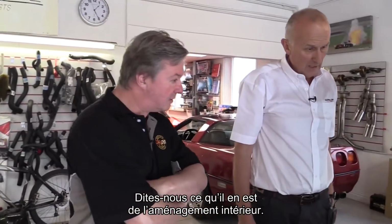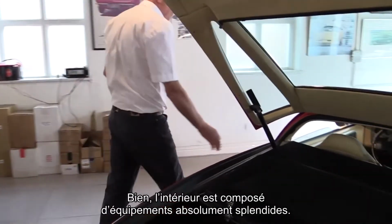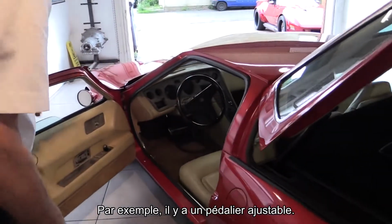And tell us anything notable about the interior, the design of the interior? Well, the interior is absolutely packed with brilliant features. For one thing, it has adjustable pedals.